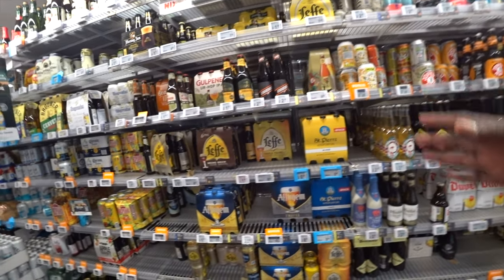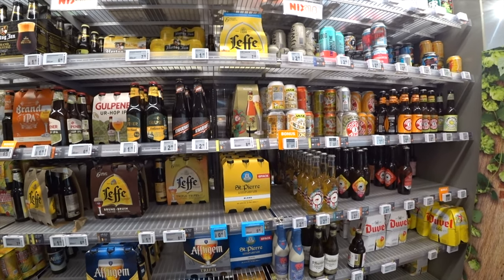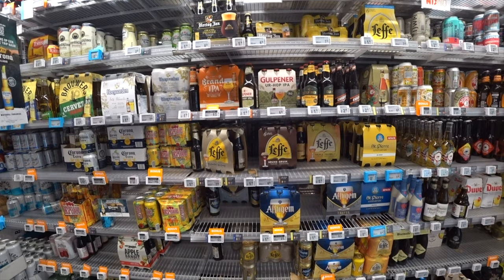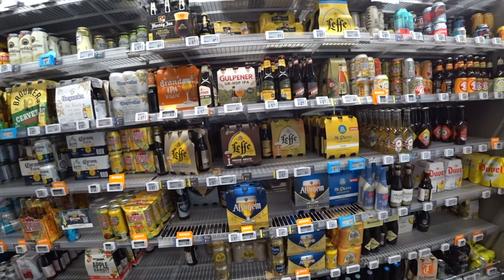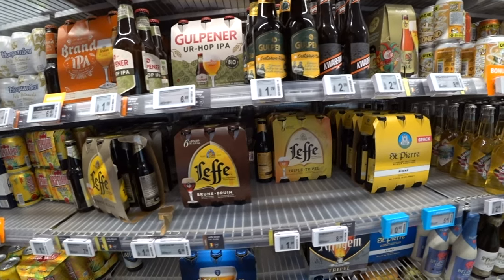I'm looking for the cheapest beer. What's the cheapest beer you could buy here? Cheapest? Yeah. I really don't know. You don't drink beer, yeah? That's why. No idea. What's the best Netherlands beer? It's Heineken. Apart from that, what else? No idea. This one is blonde.